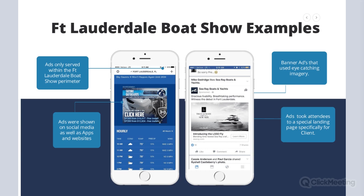The other one is for Sea Ray Boats and Yachts. And this one, I believe, was at the Fort Lauderdale Boat Show. Again, they didn't have as much of a clear call to action here, but they did have some amazing imagery, and those images really caught the attention of people attending the boat show. I cannot stress this enough, that the banner ads and the creatives that you use are really what makes or breaks this campaign. I always tell people, if you have a price that you know is well below your competitors' pricing, put that price out there. Let them see it. If they are shopping for this, they are going to see it and they're going to notice it.